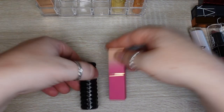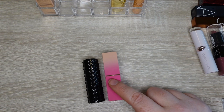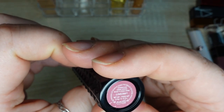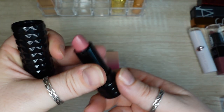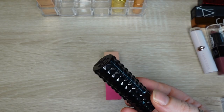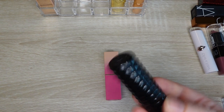Two of my other favorite matte formulas, aside from the Bite Beauty, are Juvia's Place and KVD. This was the KVD like after she split, and this one is in Lovecraft. This is the Studded Kiss Cream Lipstick. It's cream, but it's a light cream. Like it's definitely more matte. It lasts a long time, and the color is gorgeous. I love KVD's lipsticks. I love the Everlasting Lip Gloss so much. I have three of them, so you'll see them later.